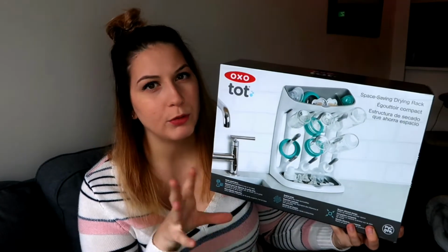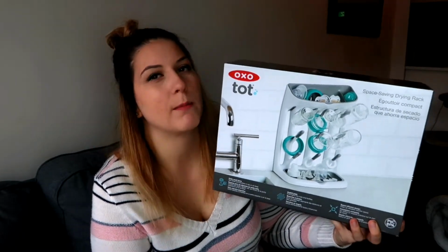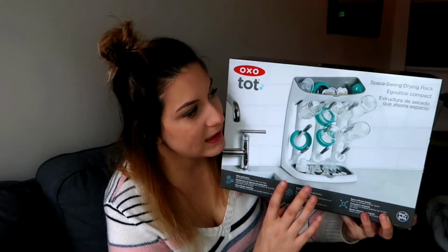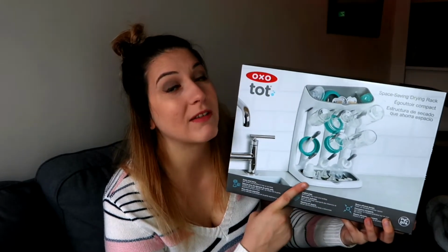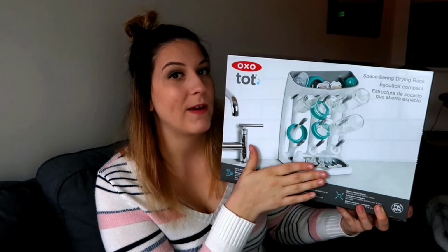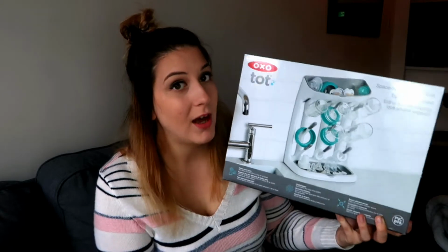People get that Boon Grass thing, but for some reason I'm just worried about mold getting in there. There I go again, worrying about random things that I don't need to be worrying about. But this one seemed a lot better, and we have a very, very tiny kitchen in a small townhouse. So the fact that it goes up on the wall is a lot more space saving compared to all the other ones.